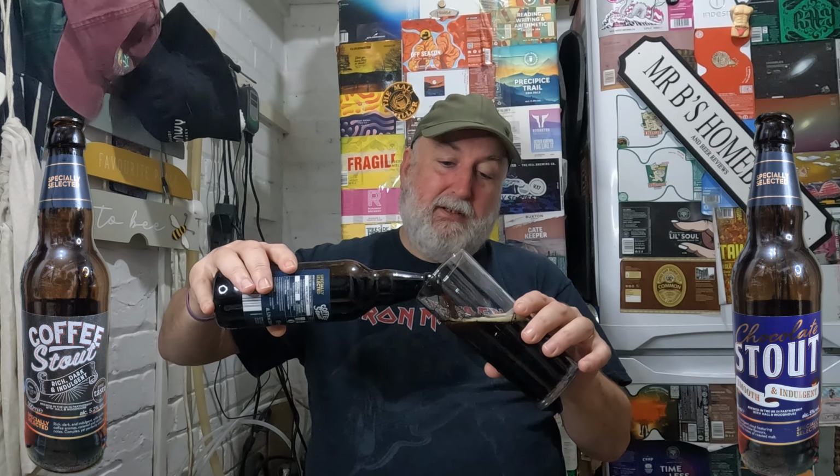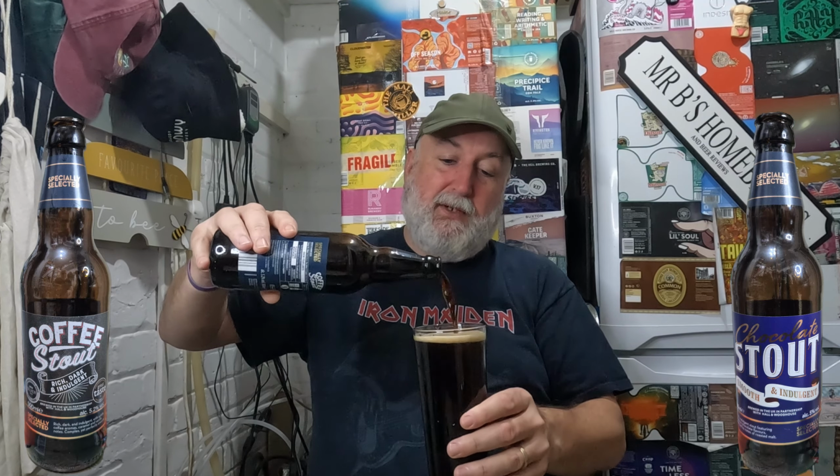This could be absolutely disgusting, or it could work. Both these bottles are £1.79 from ALDI, brewed by Hall & Woodhouse, Badger. So, there we go. Let's see what we got. Hopefully this will calm down a little bit of that sweetness from the chocolate as well. So, there we go. Beer.